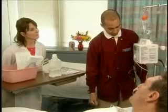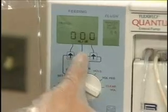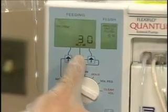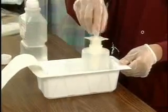The machine is flashing set rate. So go ahead and set the rate using the arrow keys. Okay. I'll set it for 30 cc's an hour. Okay, Robert, now it's time to get your supplies ready because you're going to aspirate the gastric contents with the syringe to check for placement of the tube.